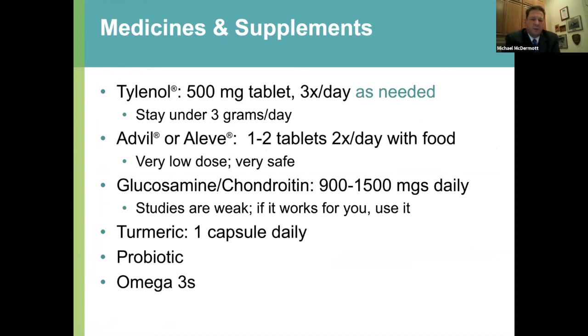Same with Aleve, 1 to 2 tablets, or Advil. Advil is a 200 milligram tablet. If you take 2 tablets, it's the same as a 400 milligram Motrin. If you go up to 4 tablets, that's an 800 milligram Motrin. So I usually will recommend patients to use 3 tablets, start 3 times a day, breakfast, lunch, dinner. And you can go up to 4 times a day, breakfast, lunch, dinner, and bedtime.